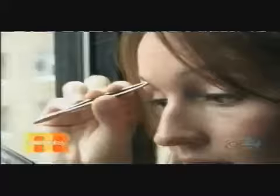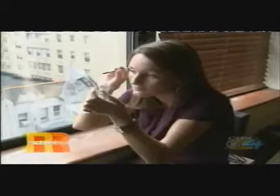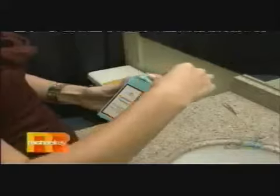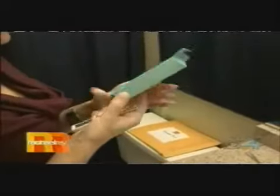This is easy. Antoinette has plucked and plucked and plucked her eyebrows for so long that they had just stopped growing. She agreed to test Talika Eyebrow Lipocyls, which claims to grow eyebrows back. All right, let's try this out. Apply morning and evening to the root of the eyebrows.